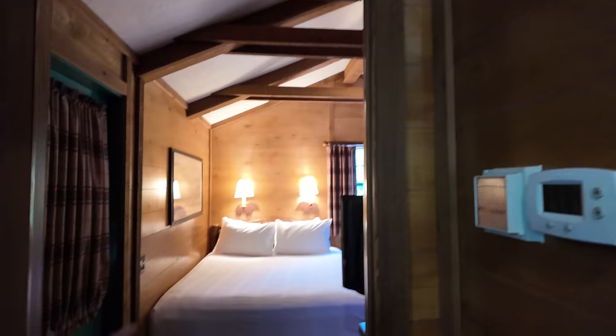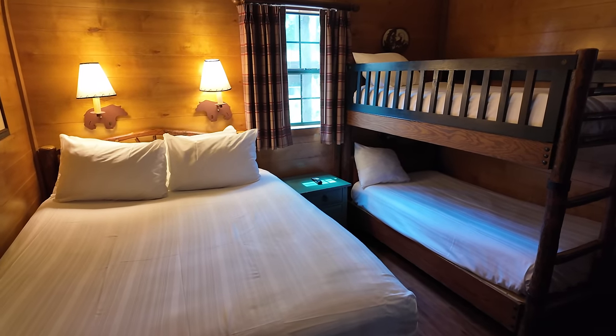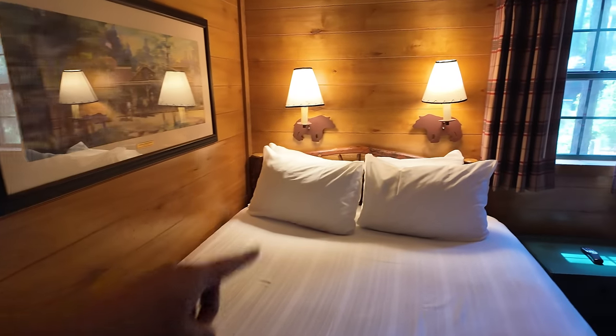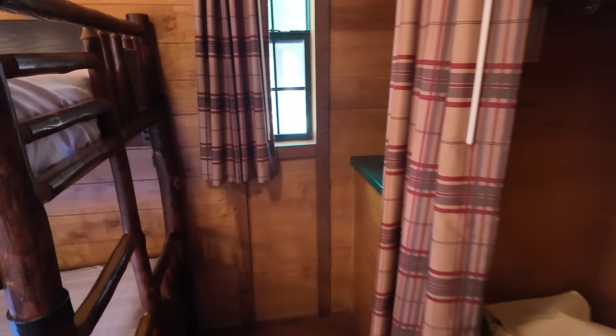And then you got a bedroom. And it's really nice because it has bunk beds and a queen size bed, it looks like. And I just love all of the artwork, the little lamps. Got a TV in here, a nice little closet. And look at this view. Look at that out there.